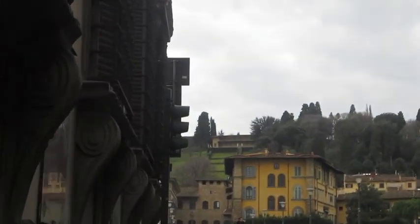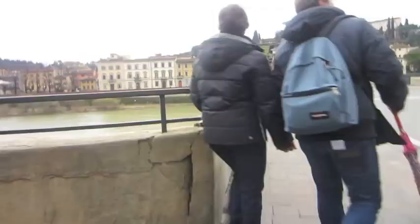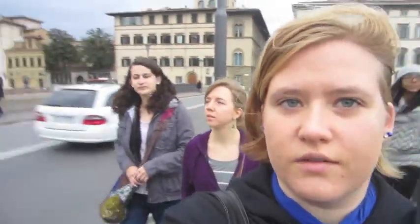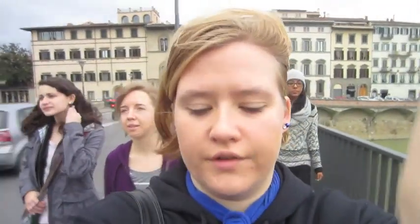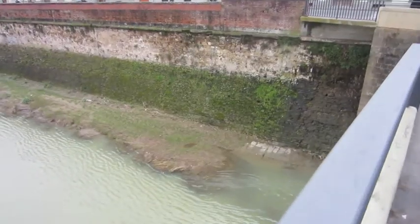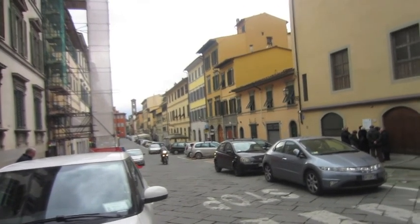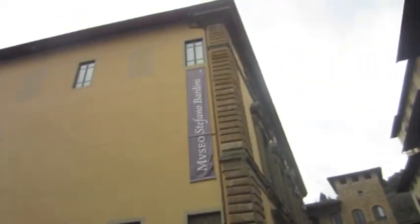Do you guys remember a few days ago I was telling you that I wanted to go to that pretty thing up there with all the green and the steps and stuff? That's where we're going. Let's cross the river to the gardens. Oh, that's really pretty. Bardini. Museo Stefano Bardini.